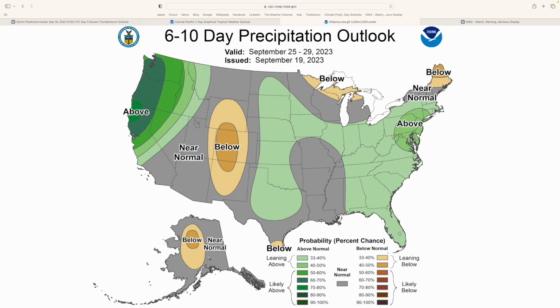6 to 10 day precipitation outlook. We have a ginormous area of above average precipitation expected here. If you're in the green there at the very edge, you have a 70 to 80% chance to see above average precipitation from the 25th to the 29th, which is very uncommon that they have that much certainty that something's going to happen in this region that's going to cause that much rainfall. That is insane. Like literally yesterday, it was looking like you'd have about a 50 to 60% chance to see it, but now we're at like a 70 to 80% chance. It is going to be wet.